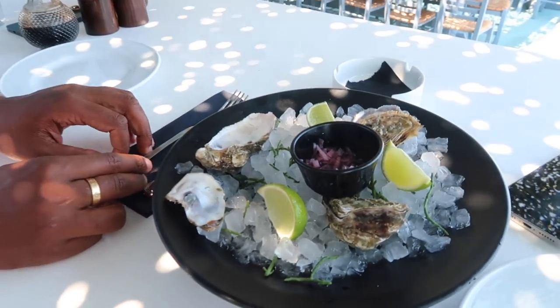Wow. Not better than yesterday. Not for me. Oh, they were better yesterday. Scorpios, really? No, yesterday was nuts. Noted. It was like the most crispy, like. Oysters out of Scorpios are much, much better than Spelia.